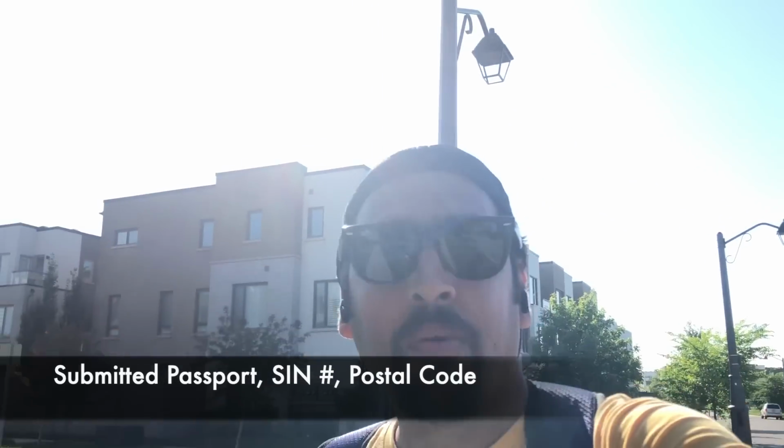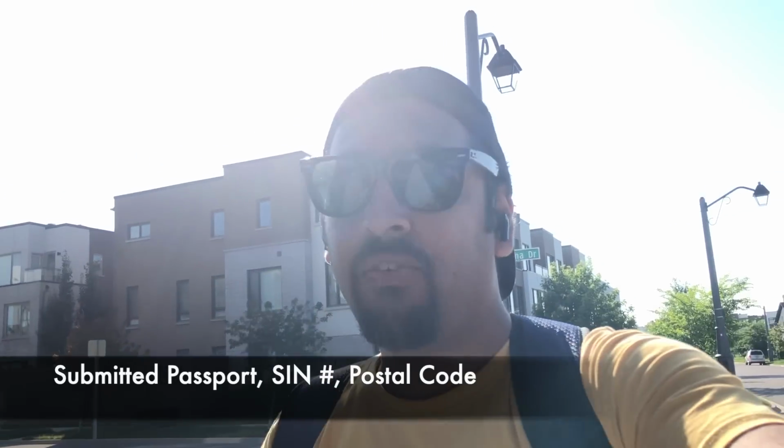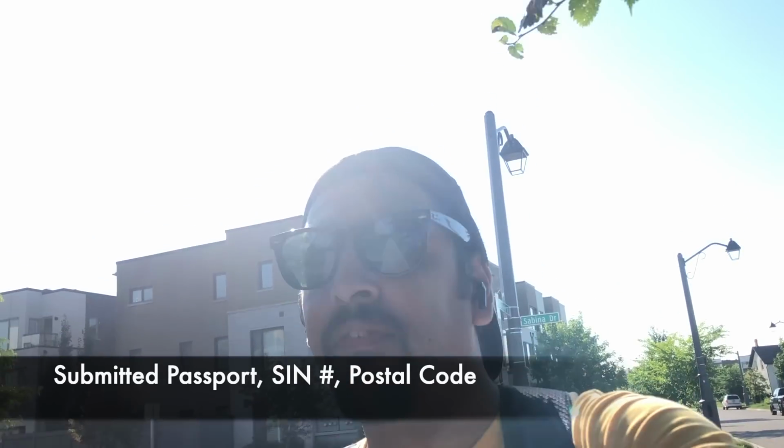I also provided them my postal code, because they had to dispatch my credit card there. Whenever you apply for account opening, by default you will get a credit card. So I got my credit card with a $1,000 limit. So this is number 2.